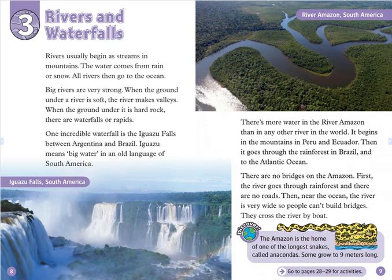Chapter 3. Rivers and Waterfalls. Rivers usually begin as streams in mountains. The water comes from rain or snow. All rivers then go to the ocean.